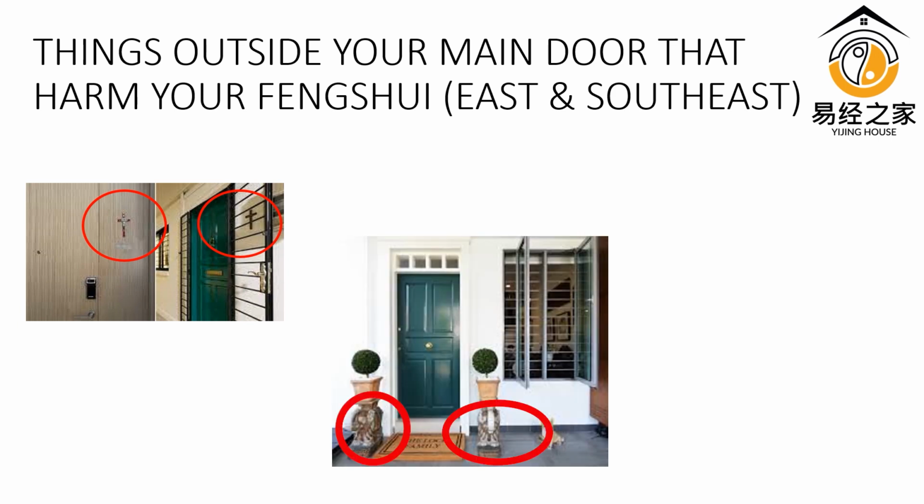Next we have these elephants. Some people like to put elephants in front of their door, and if it happens to face your front door, then it is no good for your house feng shui.